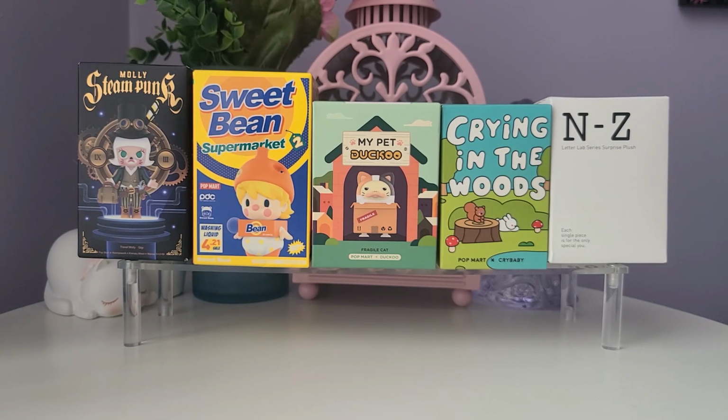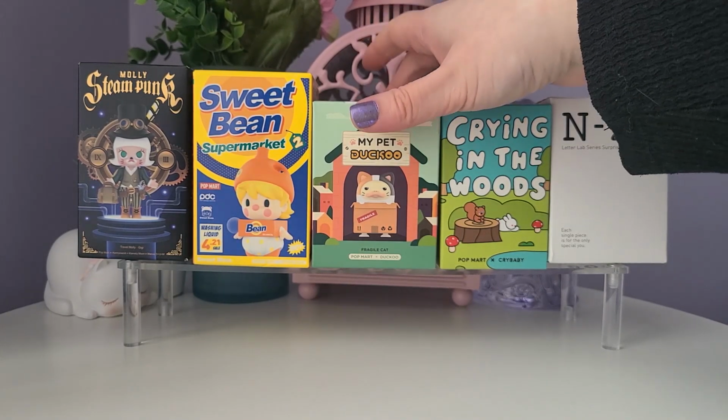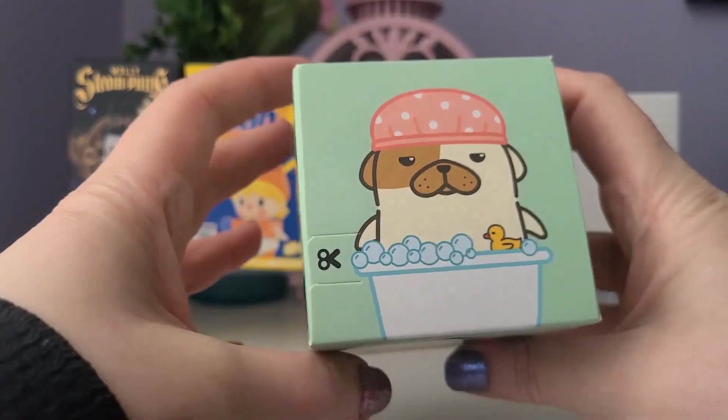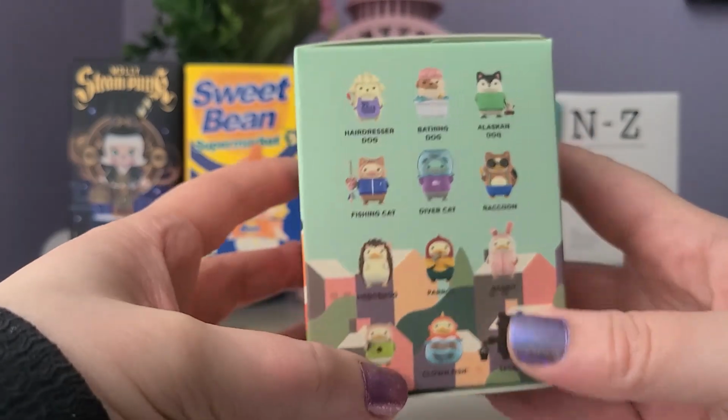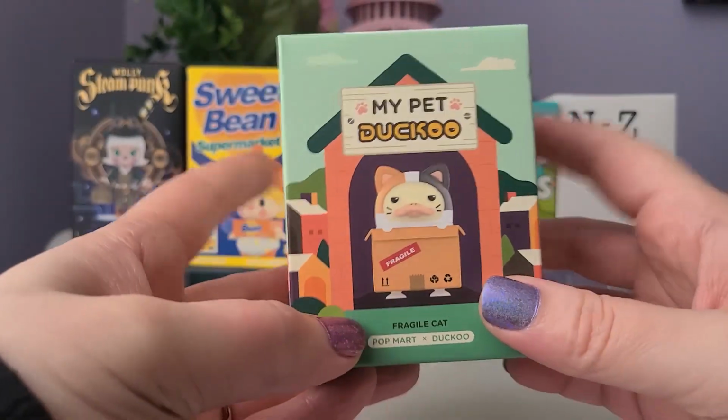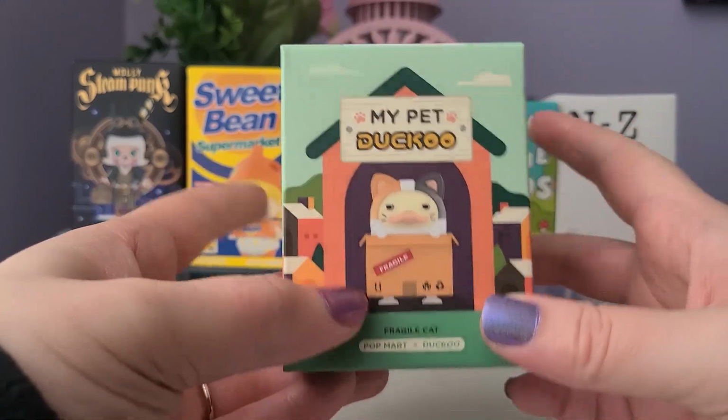Who should we start off with? I think maybe let's start off with My Pet Deco. This is one of the newer Deco series. Let's have a look at the box. It is pretty cute. And like usual, we have the 12 options here. The box is really cute. I don't think this is a bad Deco series.